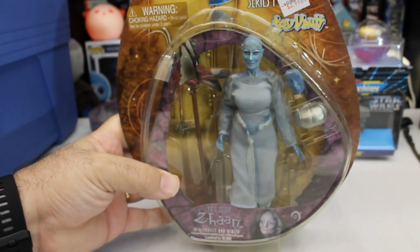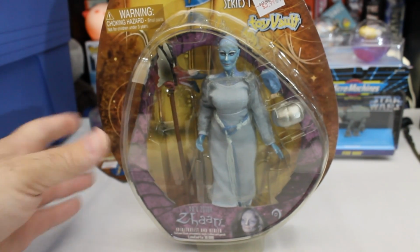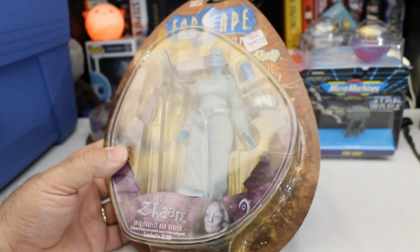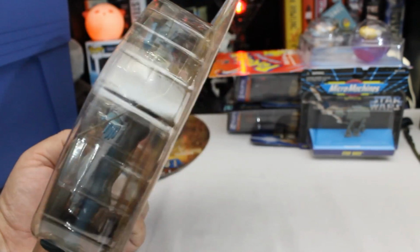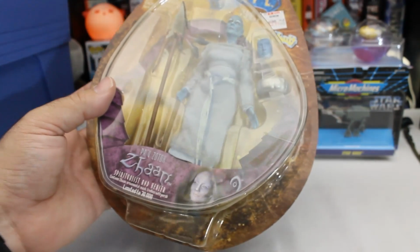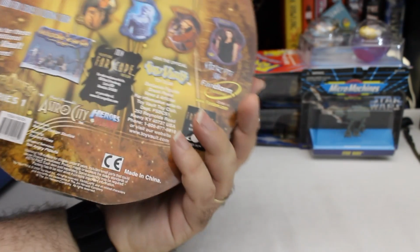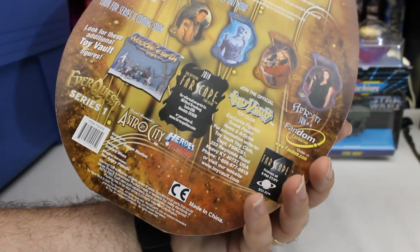Yeah, we got Zhaan. She's actually got a cloth dress. She has her little staff and a silver pumpkin for some reason. Oh, these are limited edition too. Limited to 30,000. These are probably worth a fortune. Maybe I could retire on these.